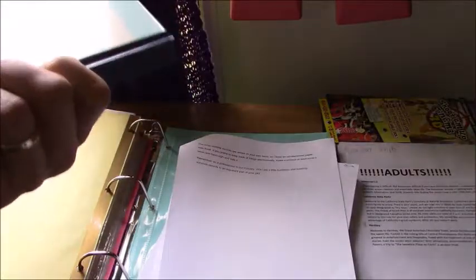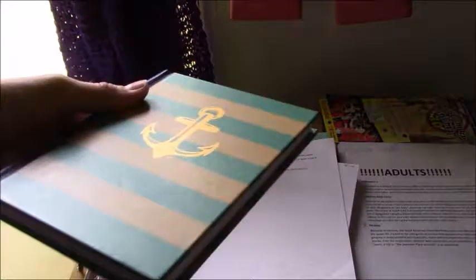So I always carry this with me. It has an anchor on the front. I got it at Walmart for, like, I think I paid $3 for it. But it actually works for me. And then, what is the other side? Oh, that is just expenses last year. So that is all in this folder.